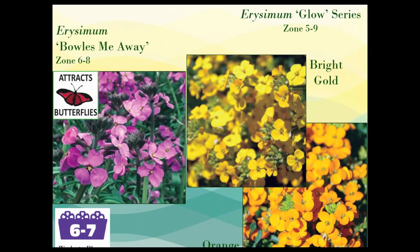2 Erysimum cheiranthus, Bowles's Mauve, is new from Darwin this year for us. And if you need a little hardier varieties, the Zone 5 Glow series, Glow Yellow and Bright Gold, are very early blooming plants for quarts or gallons.